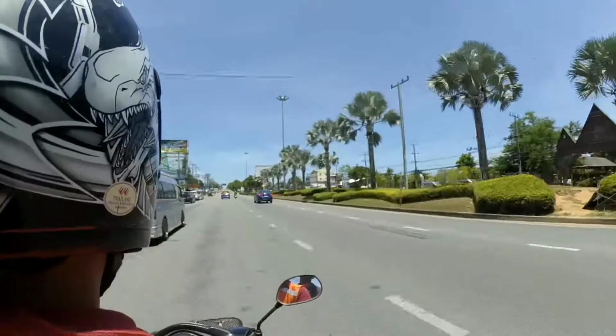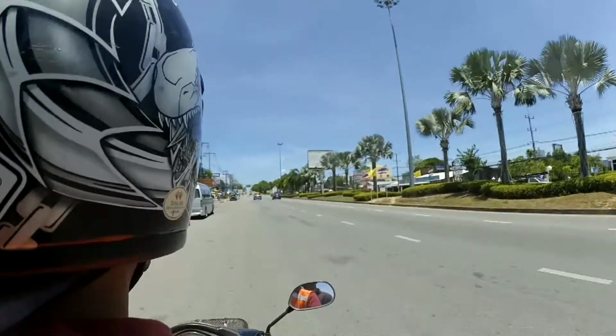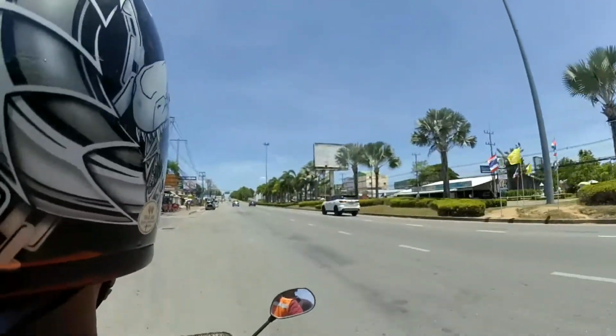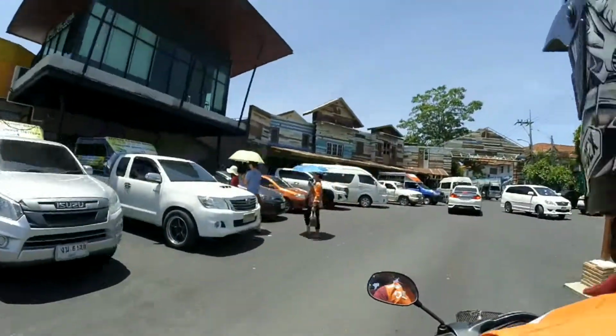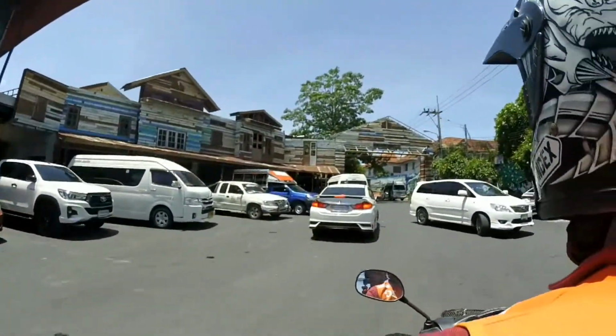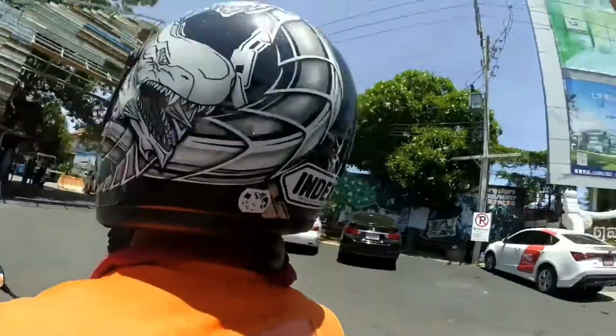This is the Sukhumvit route. Right now I am heading towards the floating market of Pattaya. It is just about a 20-minute motorcycle ride from Pattaya Beach. Just entering the main gate of this floating market. This is called Pattaya Floating Market.